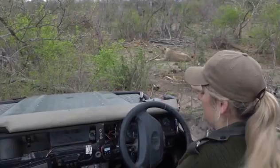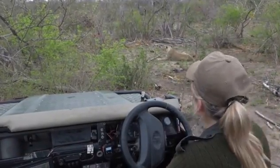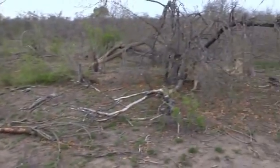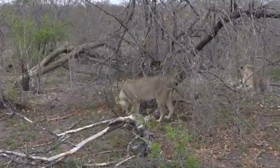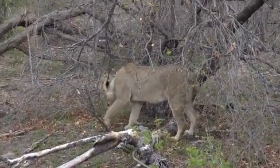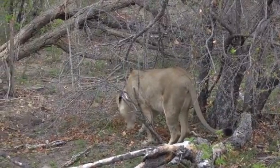Now, we need to wait for that female that's just lying over there where my finger is pointing. Scratch her on the head. She didn't feel that, don't worry. And then we'll be able to carry on. We've got another one sneaking up on the side. Ooh. You see there's lots and lots of fallen trees. So we're going to see the cubs doing all sorts of exciting things in here, which is going to be lovely.